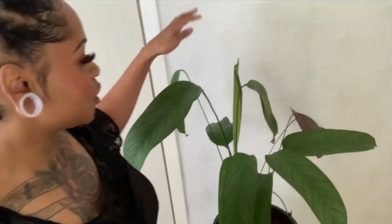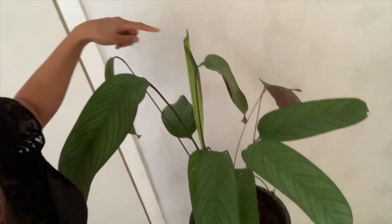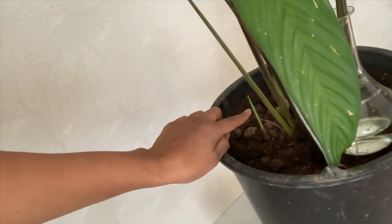So basically I didn't know that Calatheas are super sensitive to the temperature, so I just put the plant on the floor in the living room, not realizing that it's super cold in there. So a lot of the plant had some pretty severe temperature damage. I cut off the leaves that had damage, so there's only this left, but thankfully there's a new leaf coming up right here, and there's another leaf coming up right here.